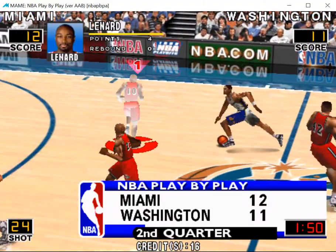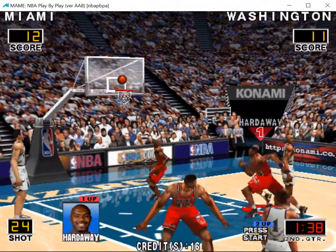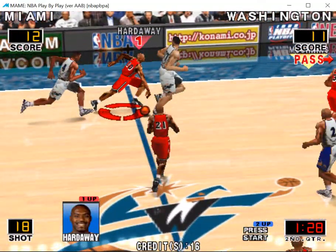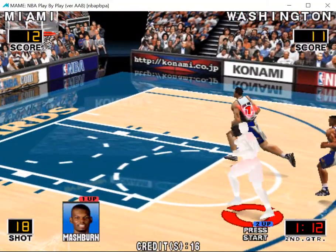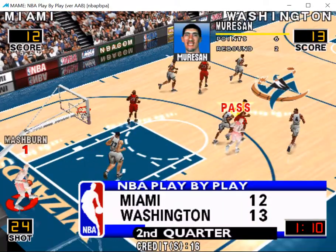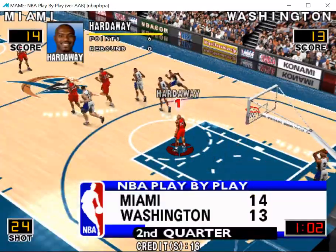Heat. Wizard. Cheney. Howard. Three by Howard. Hardaway. Time to block the shot. Turnover. Here comes Irsa, and slams it home. The Heat are behind. Hardaway gets a reverse layup. Now we watch the replay. Now back to the game.